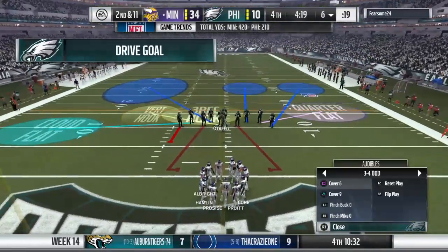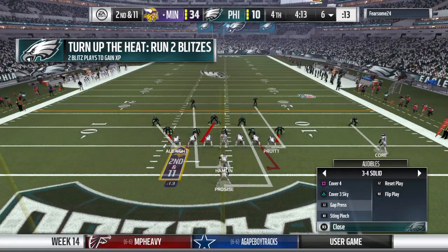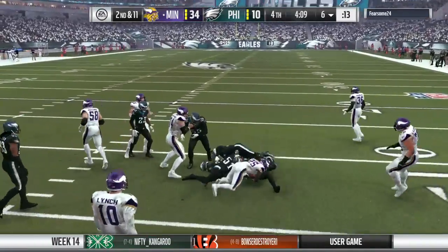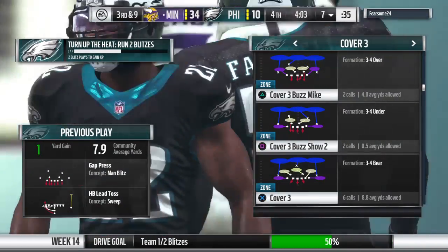And the offense behind the chains here a touch on 2nd and 11. A 2nd down carry for Procise. And he'll take this forward only up to about the 7. Only a yard on the pickup there, and it'll bring up a 3rd down.